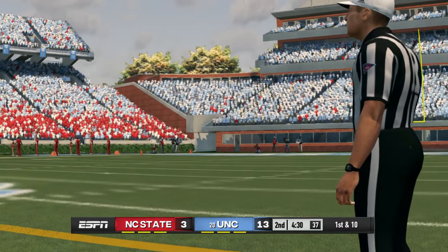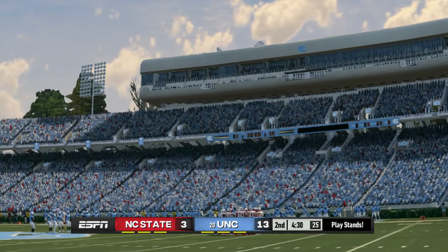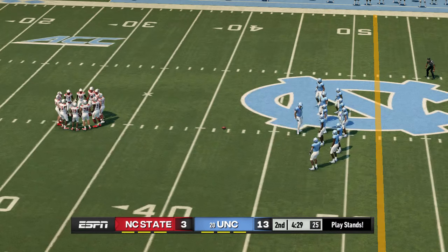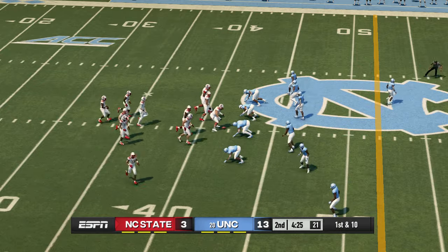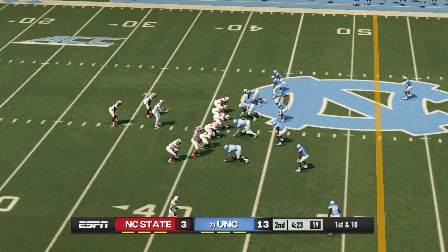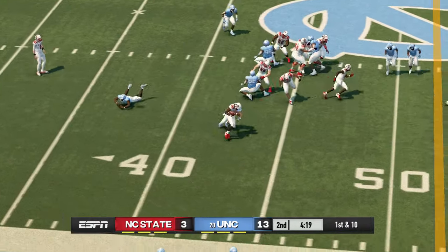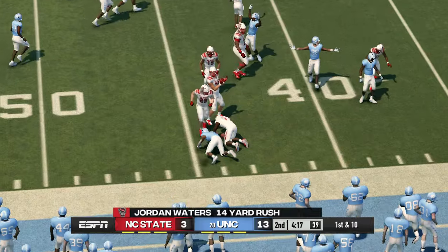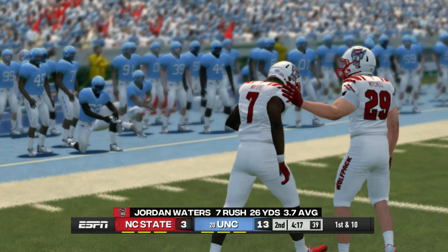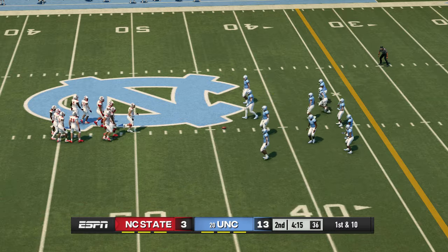After review of the play, the ruling on the field stands. So they review it, but there's just not enough evidence to overturn this one. From their own 42-yard line, it's first down. He's at midfield. Makes it to the 44. That makes it first and 10.